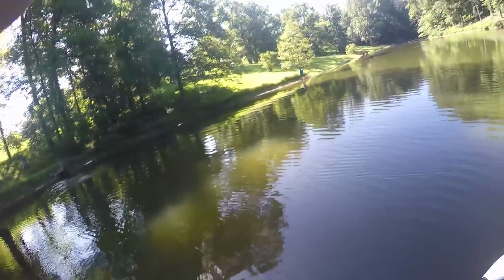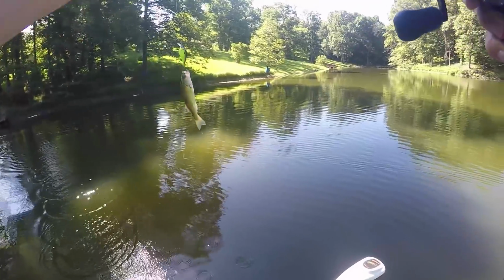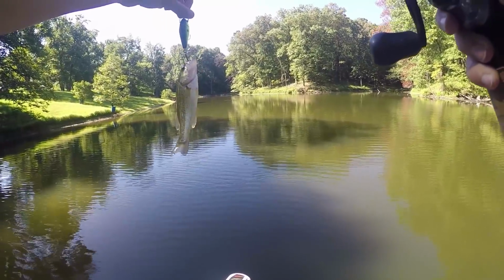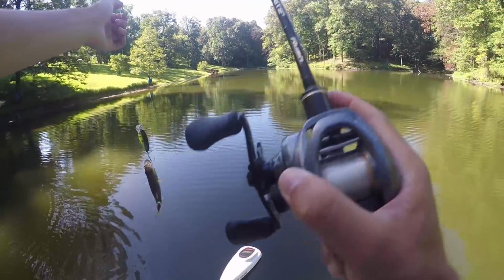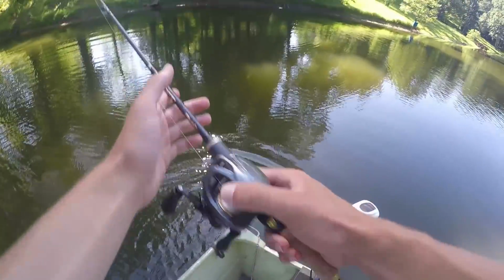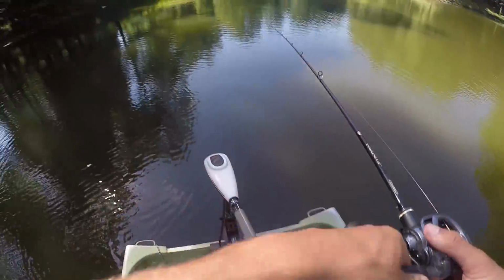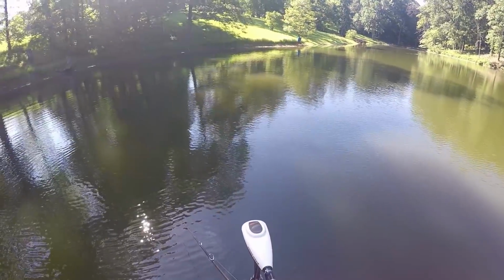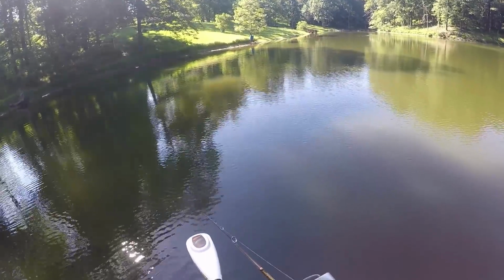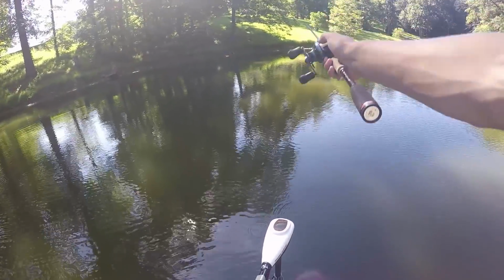There's another one. Oh wow, he's super small. Oh my gosh. That thing was probably just born this year. Super small. Well, we know they're hanging out around the bugs for sure. That's number 3. I don't know if you want to count that one because it was so small, but the square bill seems to be working. Probably when it gets a little bit hotter, I'll switch up to the Texas rig and work some deeper cover.